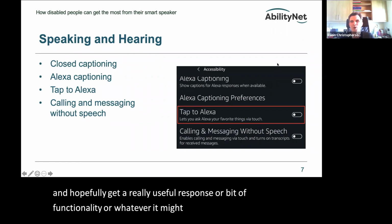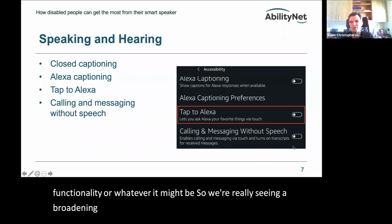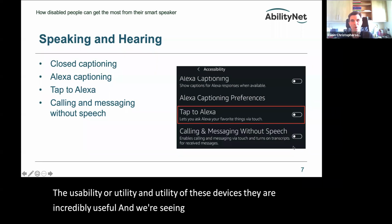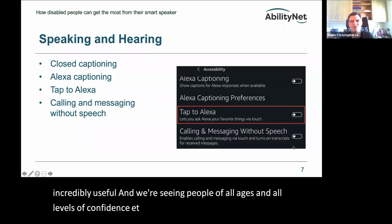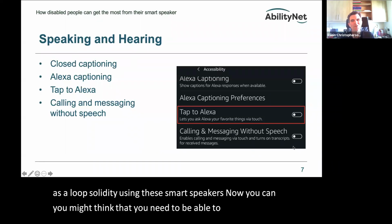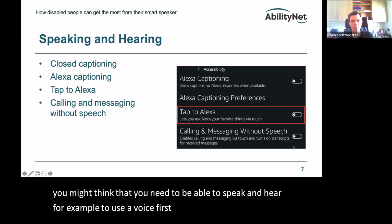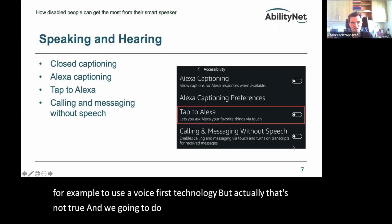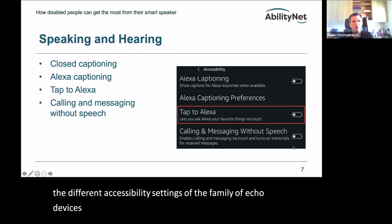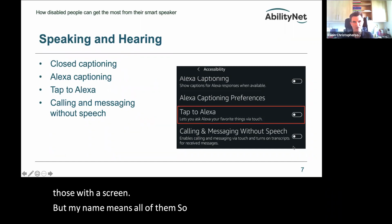So we're really seeing a broadening out of the affordability, the usability and utility of these devices. They're incredibly useful, and we're seeing people of all ages and all levels of confidence, and in all settings, as Luke's alluded to, using these smart speakers. Now, you might think that you need to be able to speak and hear to use a voice-first technology, but actually that's not true. We're going to do a whistle-stop tour through the different accessibility settings of the family of Echo devices, and some of these are only available on those with a screen, but by no means all of them. So let's look at speaking and hearing, as Mark said.